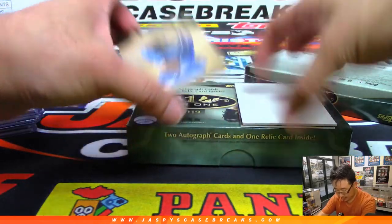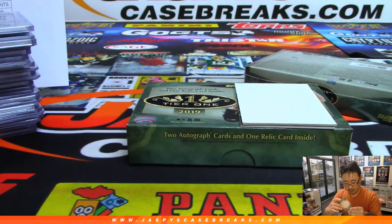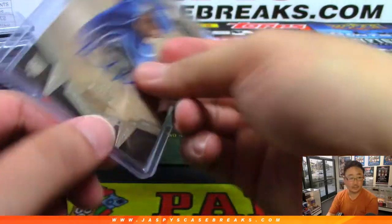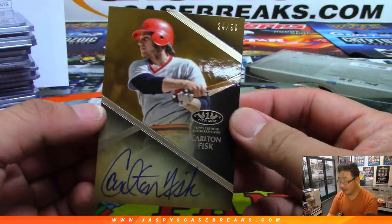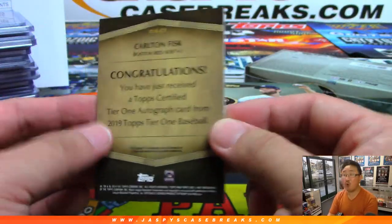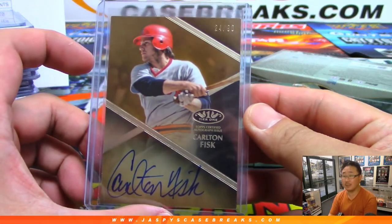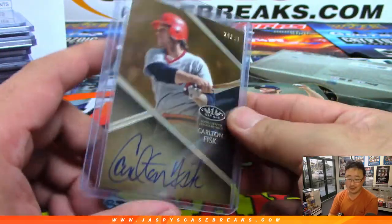Your two autographs. First one, Brad Keller for the X line of the Royals, 230 out of 250. There you go, X line. And the second autograph is Carlton Fisk, 24 out of 90, Red Sox edition. What a break for Josh Pruce and the Red Sox. Yaz, David Ortiz, Carlton Fisk. What a break.